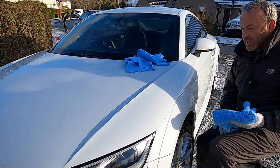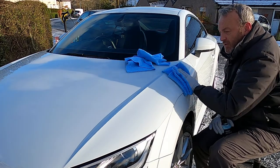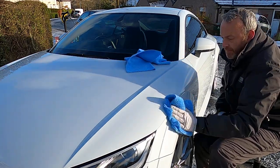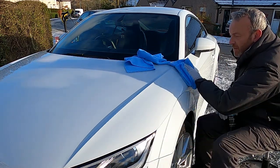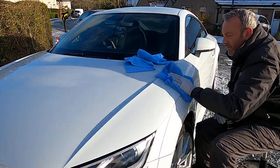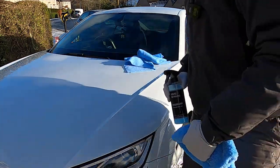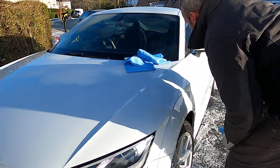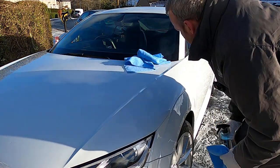Like I said, it doesn't say anything about leaving it on, it just says put on and take off. So that's what we're going to do as per the instructions. Effortless. Nice and easy. So I'm just comparing the two panels. Okay, it has enhanced the gloss a bit.